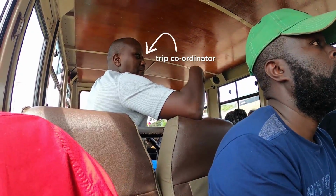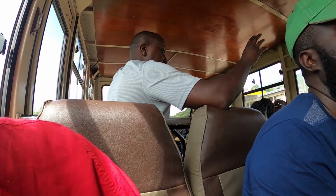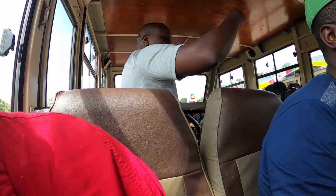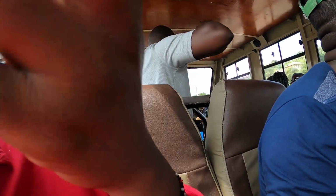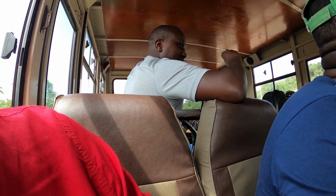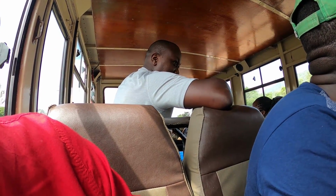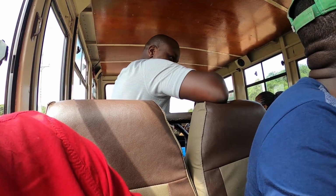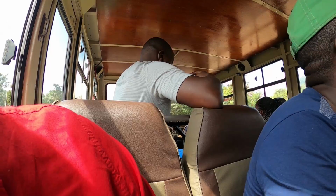Exit and entry at the same point, right? So when you mean one stop, it means the same hall where everything is done. Before, you used to exit Kenya, then go to Tanzania, but we are going straight to the side of Tanzania. You can't enter Tanzania without that yellow fever, so you'll have to come to the Kenyan side for those who don't have the yellow fever card. This is a point of changing for now.